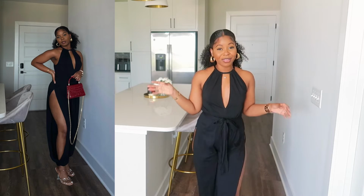I have this style with a red bag as a pop of color, and also with some clear heels, and I feel like this is really a look. It's not doing too much, but it's doing just enough, and I love this. I love the look, I love the vibe, I love the aesthetic, like take me to Soul Train, because clearly I am just to go.